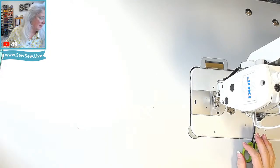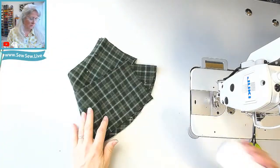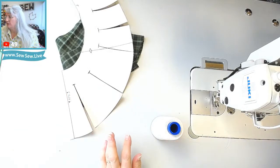Okay, so the next thing I'm gonna make today is the sample for the neck warmer. So I'm gonna put out a free pattern next week.